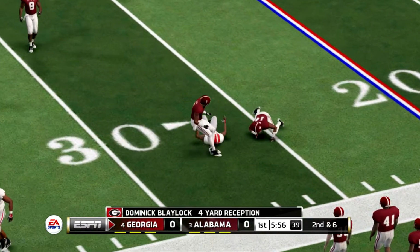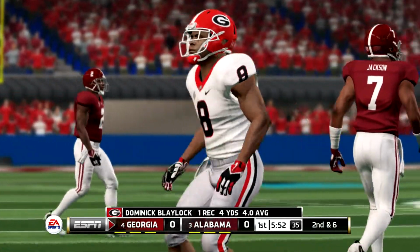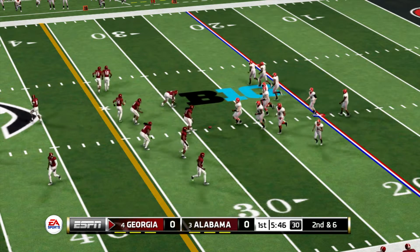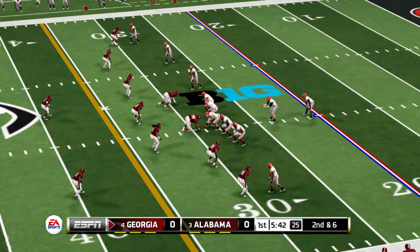Caught and a big hit. He's stopped in his tracks. 4 yards gain. You don't have to throw it deep to have success. Any sort of completion can help boost an offense's confidence. From their own 29-yard line, second down.